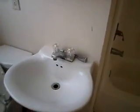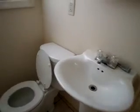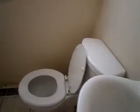Tub is a two-piece fiberglass set in good shape. Clean it up. We'd replace this faucet because it is the old ProSource type that could potentially break. Toilets, older style, but still usable. Closets, doors are all working. There's paint and clean is the biggest part of this one.